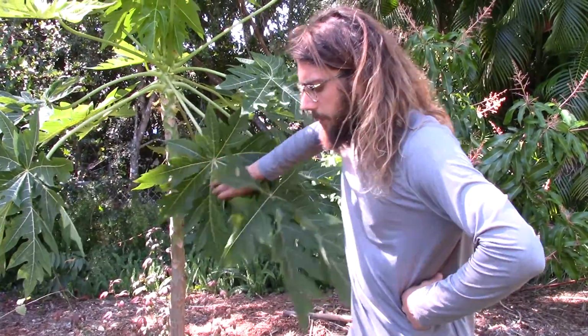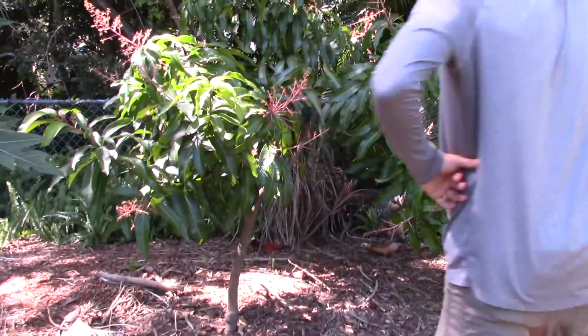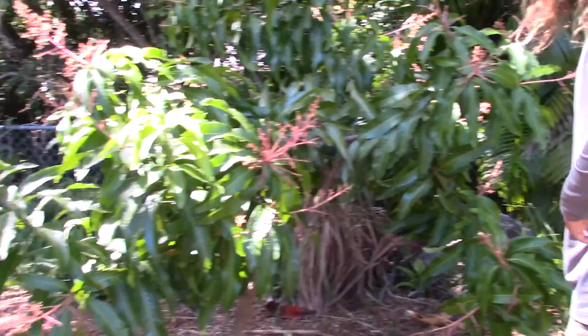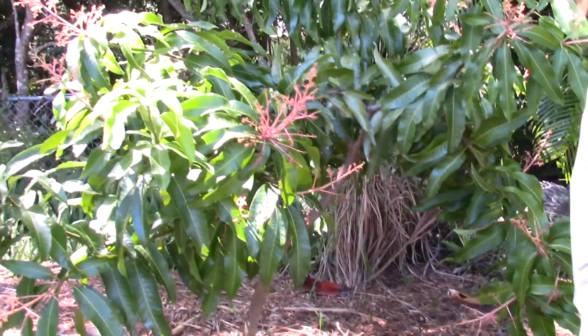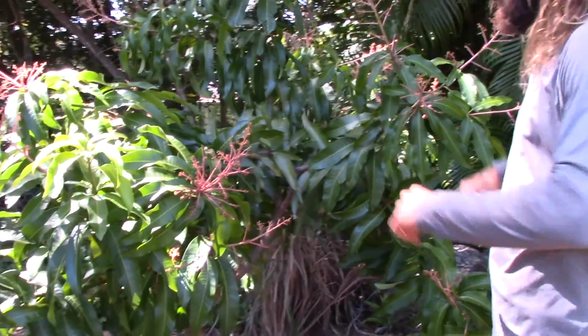Nice. Yeah. Papayas are cool. And there's a mango. Is that a coconut cream back there? It is. All right. See, when I started, I didn't know this, but now I could identify some of these trees right away. Yeah, that's cool. Not everyone can do that.